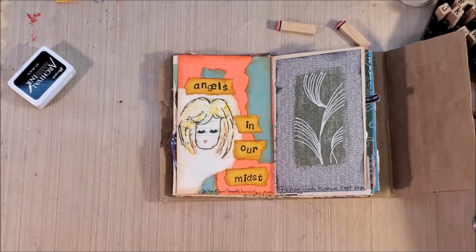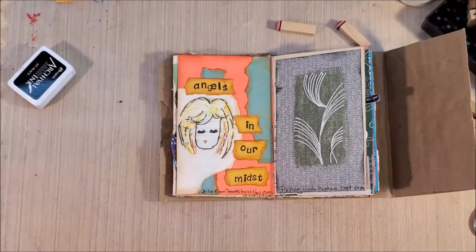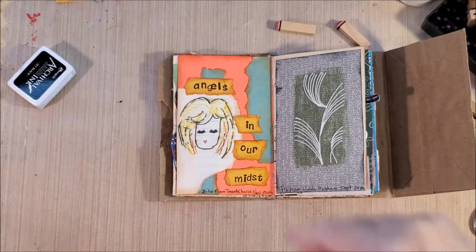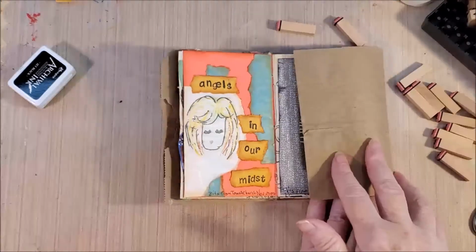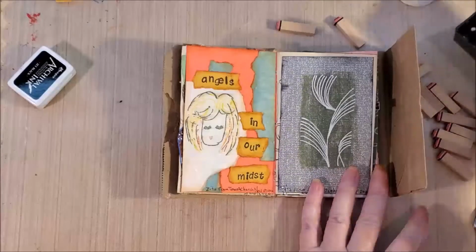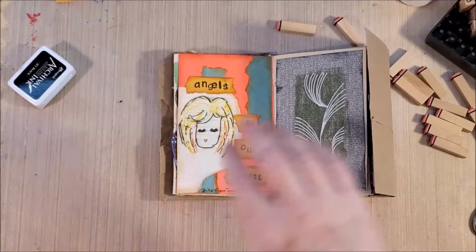Now, I am also loving this little stamp set. I'm loving it more and more. I like it when the letters are all not in line. It kind of adds to the grunginess of it, and I just really like that. I didn't put them back in the little box because I want to clean them just a little bit before I put them away.